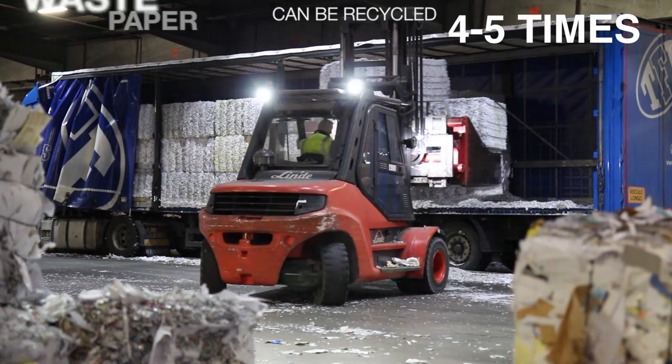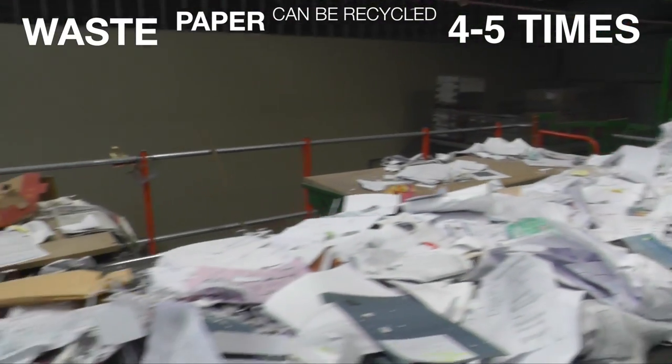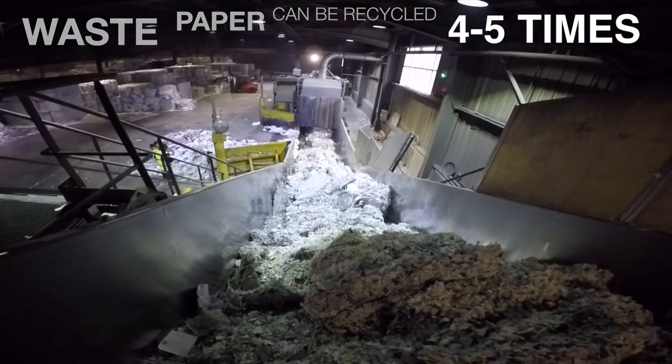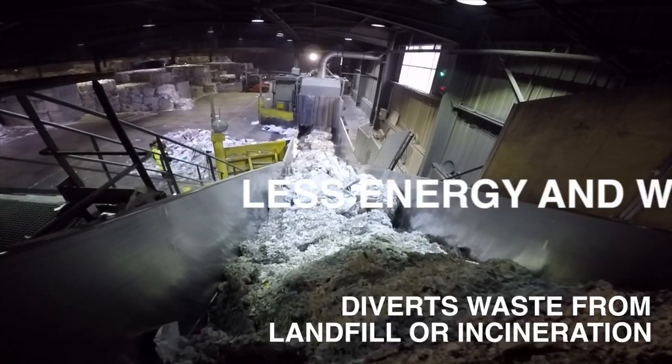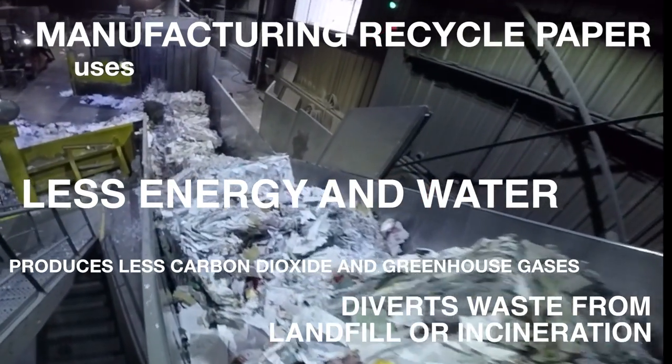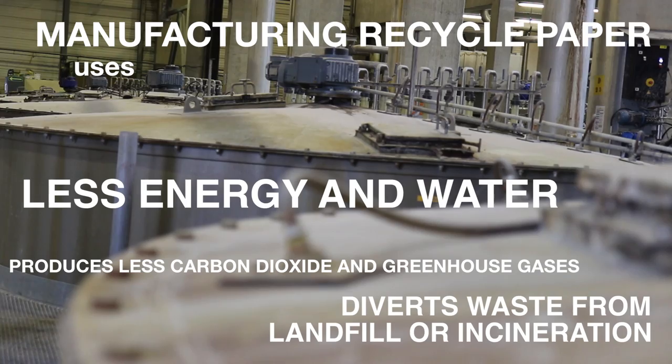Recycled paper is the most environmentally friendly form of printed communication, as paper can be recycled 4 to 5 times. Manufacturing recycled paper uses less energy and water whilst producing lower carbon emissions than manufacturing non-recycled paper. Also, it reduces the amount of waste to landfill.